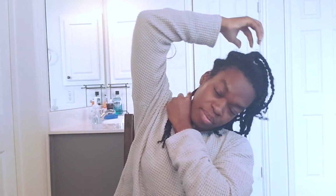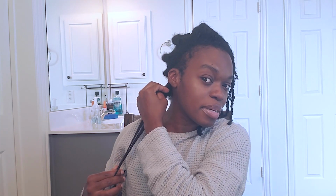Okay, maybe just do this. Make sure your hands are lubricated or the strand is nice and moisturized. We're just gonna easily retwist it. Be careful as you're detangling it. Ooh. I guess I should put the other hair up, but I did not do that. Okay, so now I'm just gonna finger detangle, finger detangle.